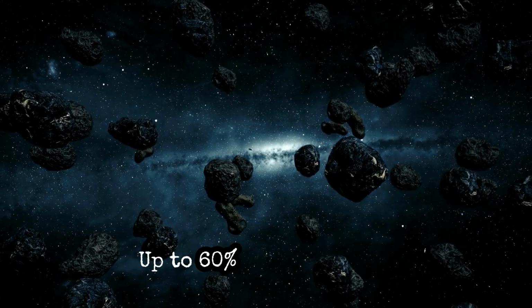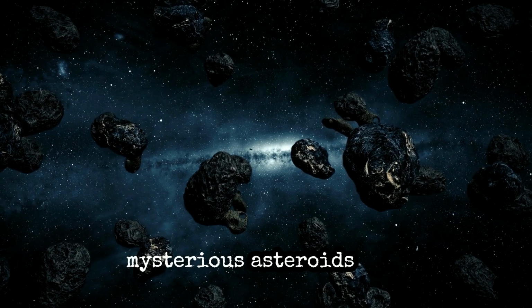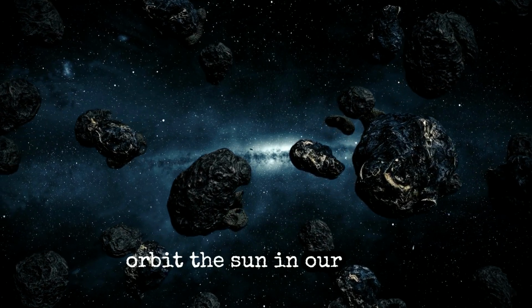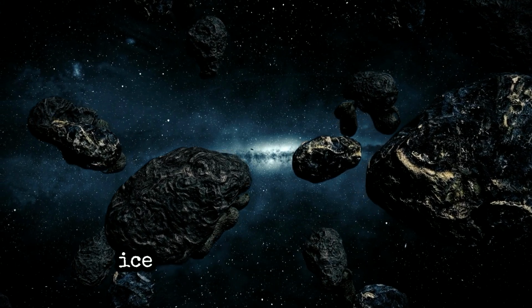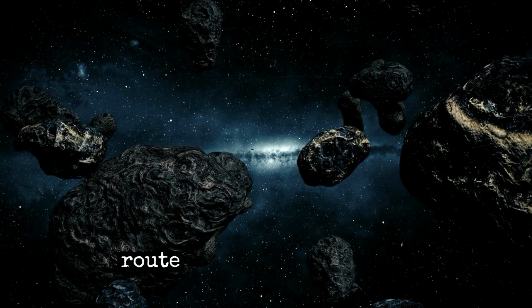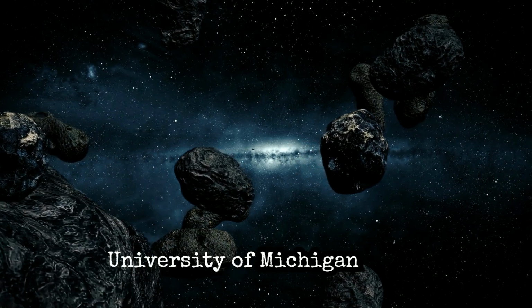Up to 60% of near-Earth objects could be dark comets, mysterious asteroids that orbit the Sun in our solar system that likely contain or previously contained ice and could have been one route for delivering water to Earth, according to a University of Michigan study.